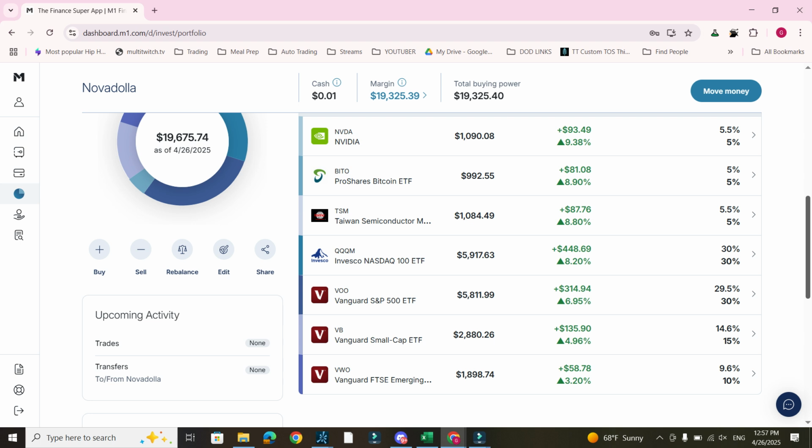So I'm sticking to major ETFs and letting compounding do the work. M1 Finance makes it easy, right? Makes it super easy to auto invest, dividend invest automatically, no drama. So I don't plan on pulling any money out of this account. I'm just gonna let it compound.